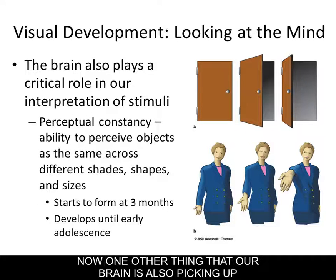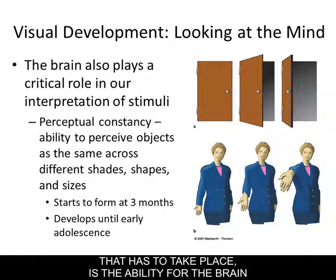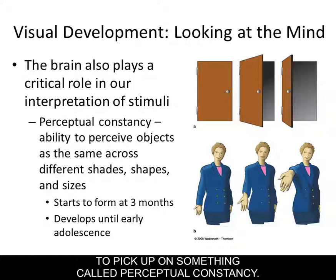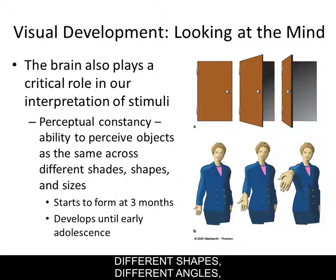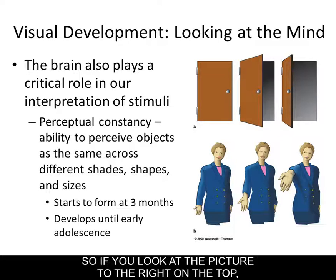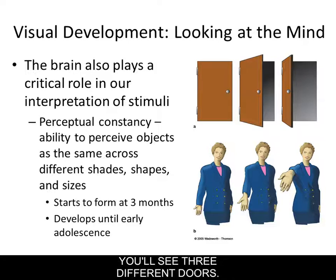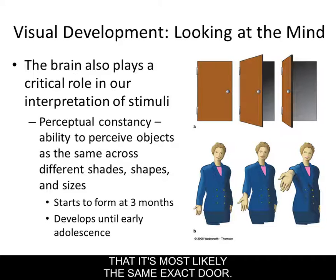Now, one other thing that our brain is also picking up on at that time, one really interesting process that has to take place, is the ability for the brain to pick up on something called perceptual constancy. That's the ability to perceive objects of different sizes, different shapes, different angles, as being the same thing. So if you look at the picture to the right on the top, you'll see 3 different doors. Most of us know those are doors. Most of us know probably that it's most likely the same exact door.